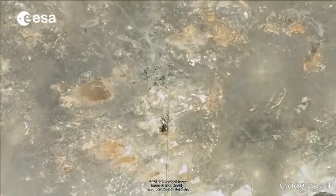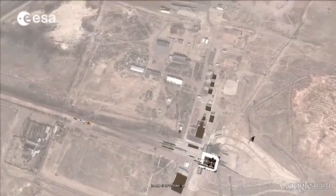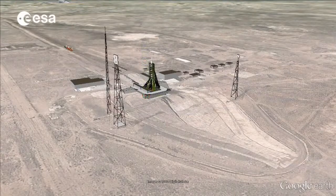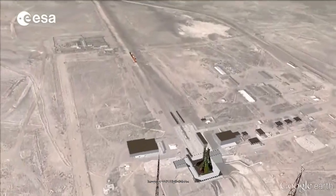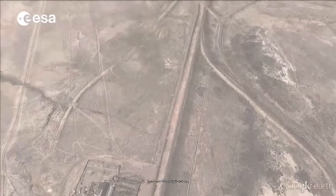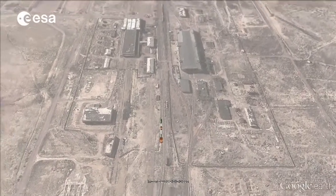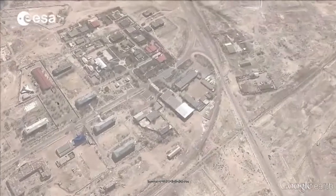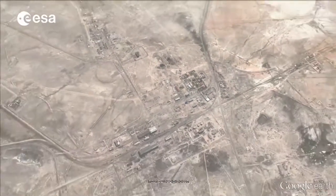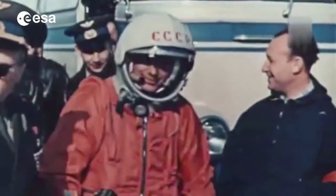The Baikonur Cosmodrome, located in the middle of the deserted steppes of Kazakhstan, is the Russian space launch facility used to start the journey towards the International Space Station. It is a huge complex that comprises several technical buildings, some for assembling and preparing the rockets, and others to accommodate the technicians, engineers, and crews. It was from Baikonur that Yuri Gagarin began his extraordinary journey around the Earth more than 50 years ago.